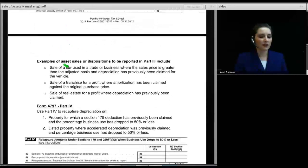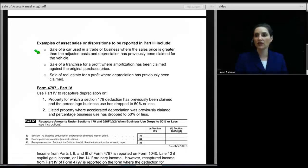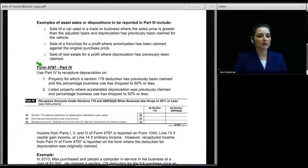The final piece to tell you about Part 3 and when it is required. Examples of asset sales or dispositions to be reported in Part 3 include sale of a car used in a trade or business where the sales price is greater than the adjusted basis and depreciation has previously been claimed on the vehicle. So you sell it at a profit and you claim depreciation. That triggers Part 3 of the form. Sale of a franchise for a profit where amortization has been claimed against the original purchase price. Sell it for a profit, amortization was claimed. You're going to put it out in Part 3 of the form. Sale of real estate for a profit where depreciation has previously been claimed also goes in Part 3.